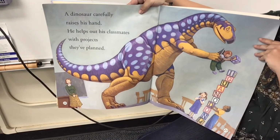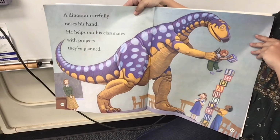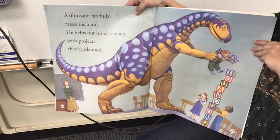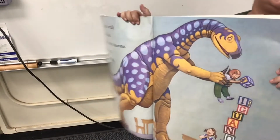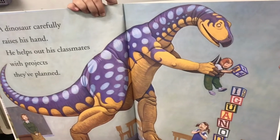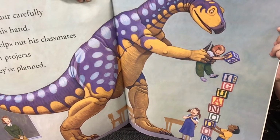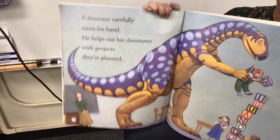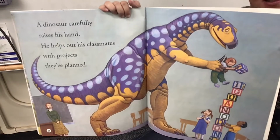A dinosaur carefully raises his hand. He helps out his classmates with projects they've planned. Look at this dinosaur now. He's nicely lifting up the girl to put the block on top. What do you think? Is this dinosaur following the rules?